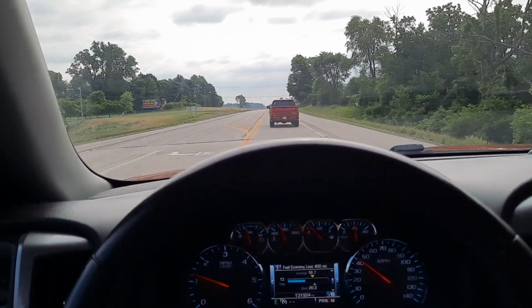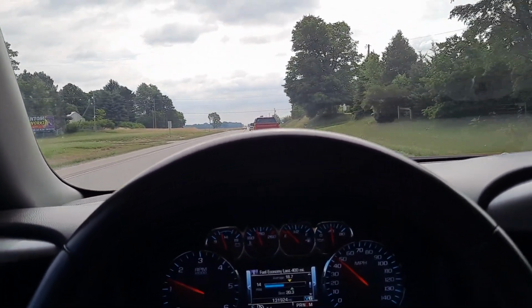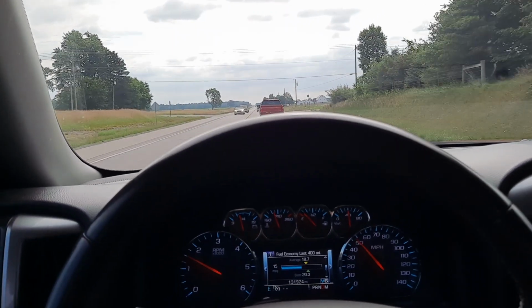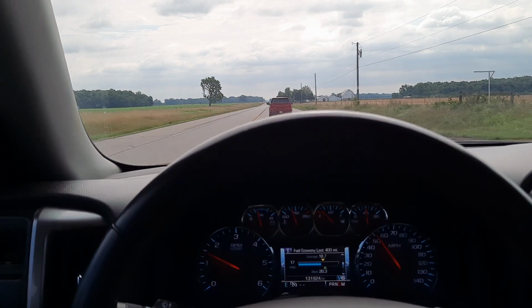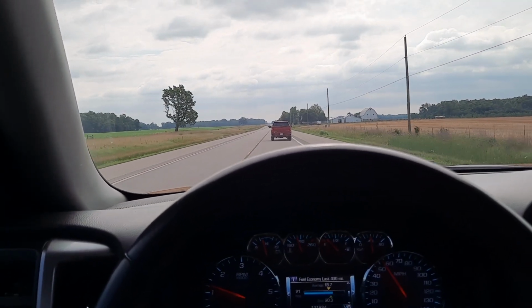With cheaper tires, you can run into balancing issues, getting them rebalanced all the time. But definitely, if you can afford the Toyo Open Country AT3s, I'd recommend them over a cheaper tire. They're well worth the money.